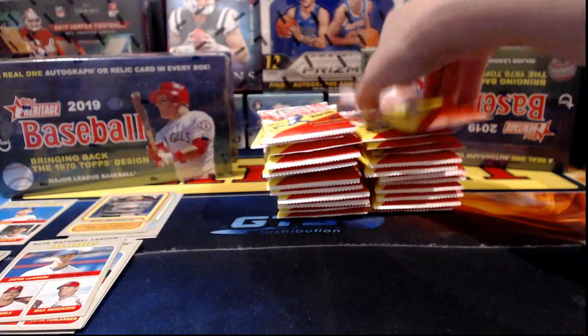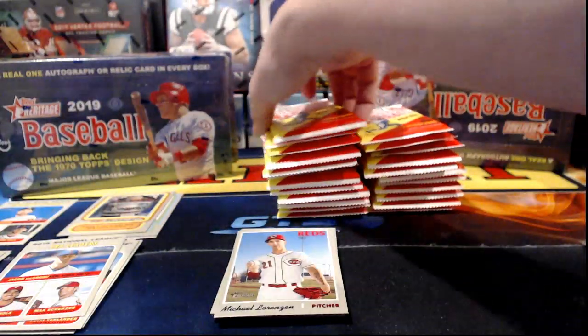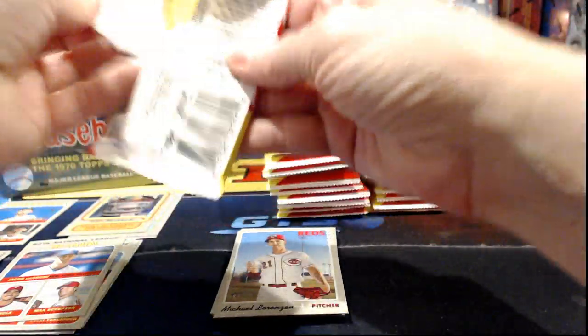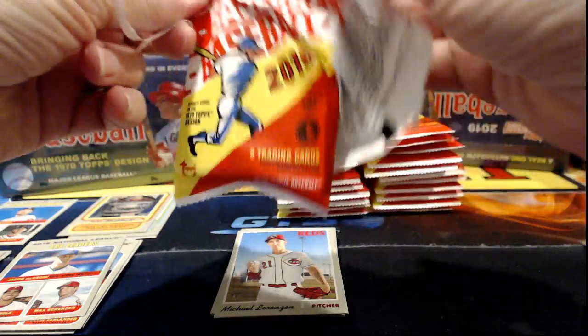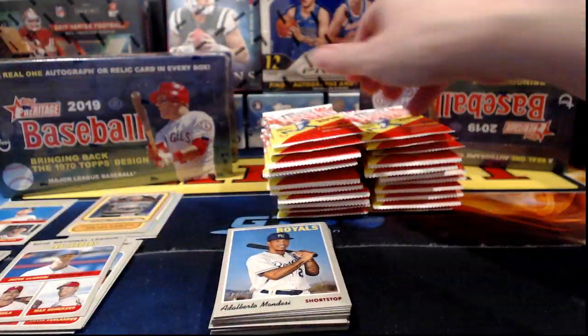And my other favorite player is Hank Aaron. So, yeah, my two faves of all time, Hank Aaron and Johnny Bench. Well, it's kind of cool that Pete Rose is your favorite player.